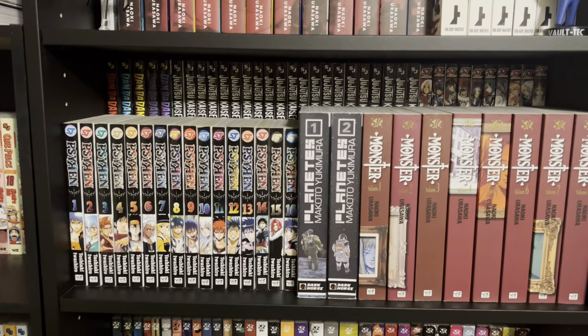Alright, so here we have Monster 1 through 8. I have volume 9 somewhere else. It's hiding down here, I know. Really weird. I'm sorry. I just know people are going to be mad about how I have this organized. But times are tough, what can I say?